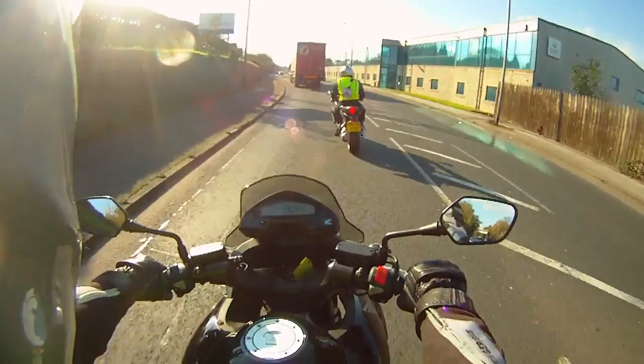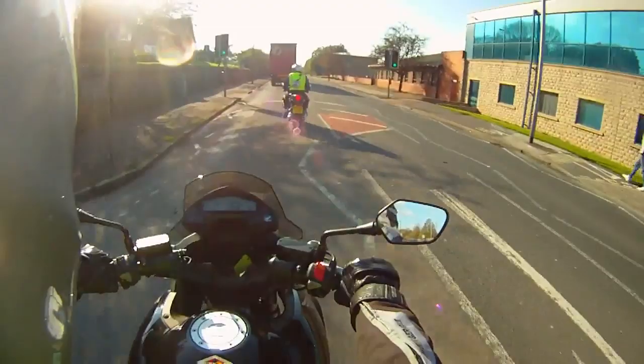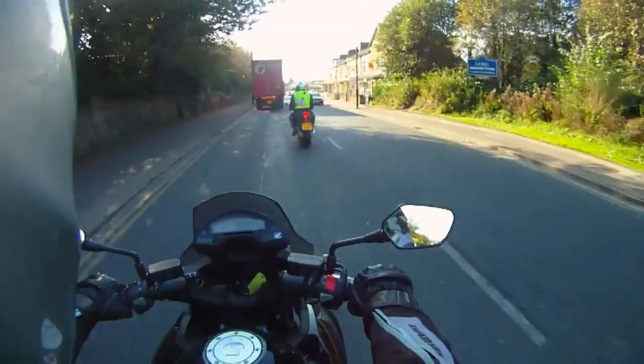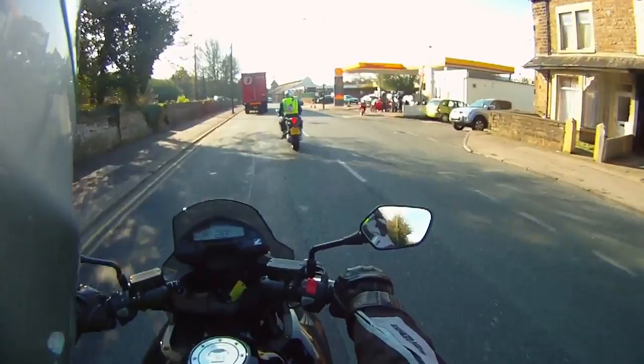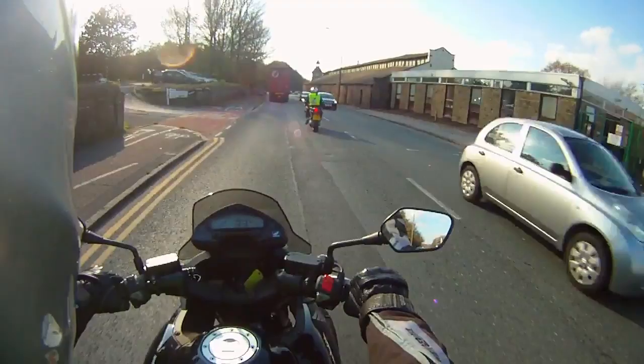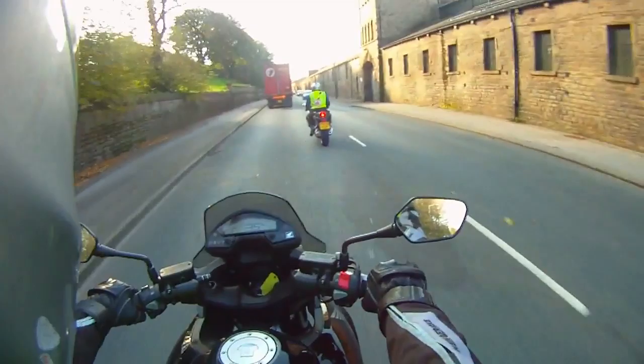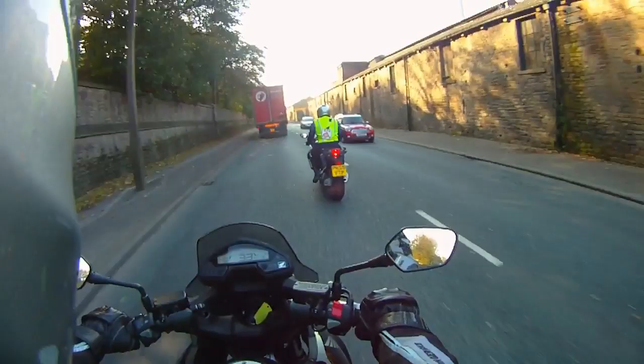They are, aren't they? And the crazy thing is, alright, it's a sports tourer, but that thing you're on there will keep with any fire blade. You know, if you've been on it a while and confident with it, power-wise, you're right up to it. Quite like the tank on that as well.